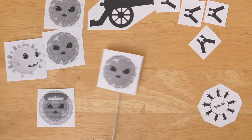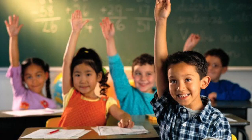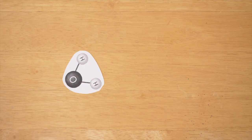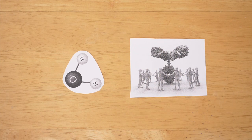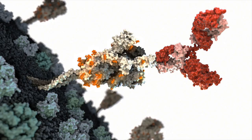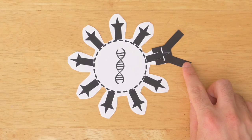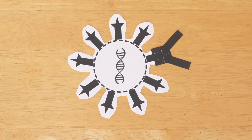Who here has heard the word antibody 10,000 times, but doesn't actually know what antibodies are? Antibodies are little molecules, you know, chemical molecules. H2O is a chemical molecule. Antibodies, chemical molecules. Very simple. But antibodies are molecules that are the perfect chemical shape to fit like a puzzle piece over the COVID spike. And the match is so perfect that they'll basically snap onto each other like little magnets.